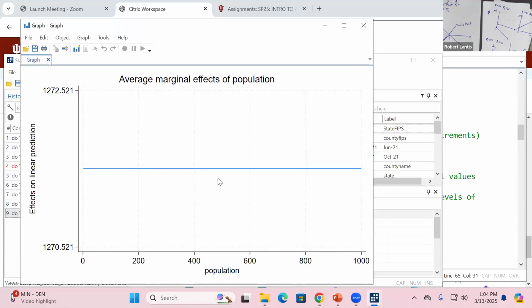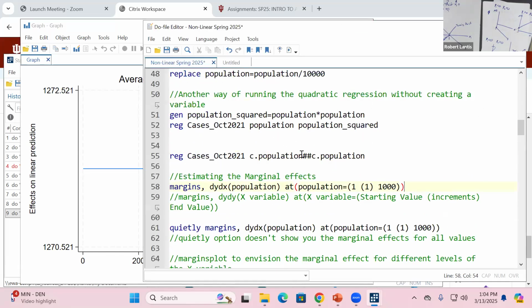So notice here, I've got a straight line. When I created that squared variable, it didn't factor that coefficient in at all. So it's only going to be graphing beta 1, essentially, the coefficient on the linear term. Well, we wanted to graph the marginal effect that was beta 1 plus 2 times beta 2 times the x variable. So the way we can do that is instead using this double hashtag method.